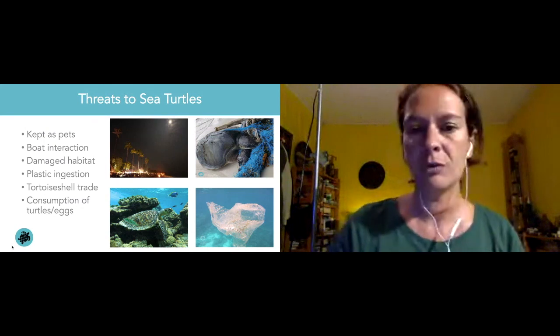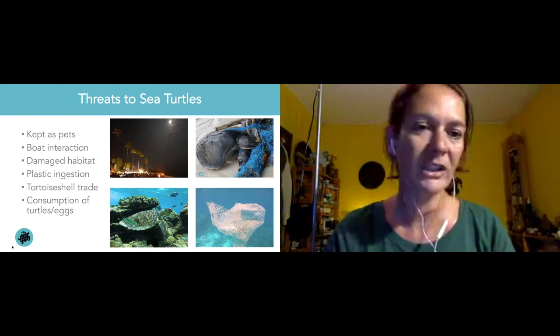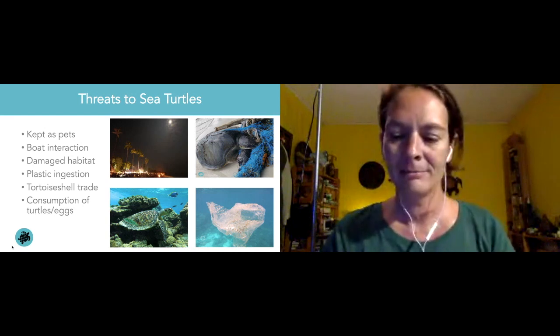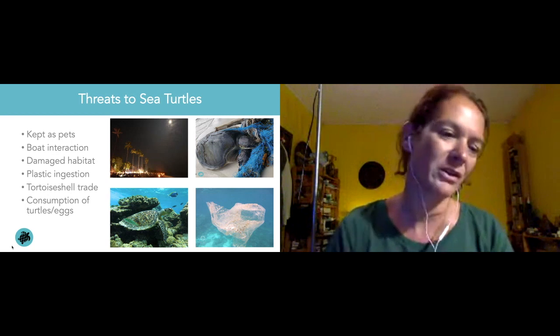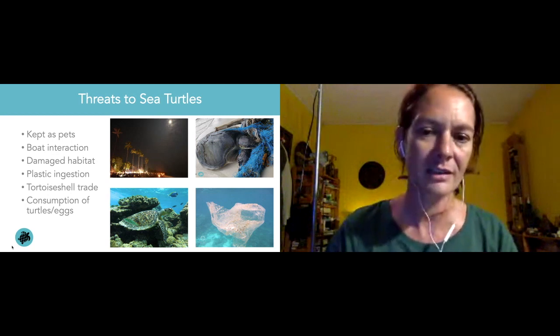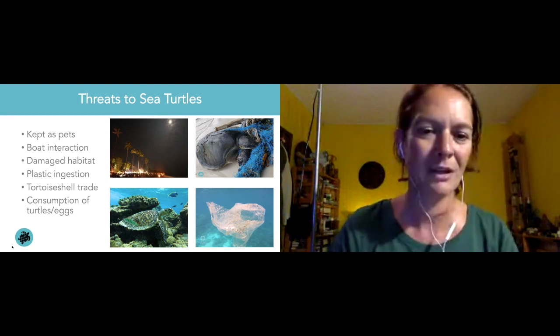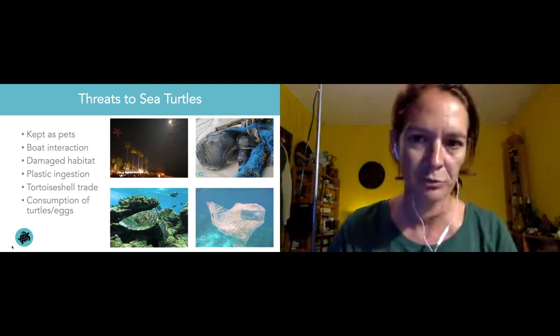In the Indian Ocean, we have huge problems with locals keeping hatchlings as pets, for instance. Once the turtle is kept for the first weeks or months in captivity, they lose all the instincts to survive in the wild. But once they become large, they become a nuisance. They are released in the water and they don't know what to do in the natural world.